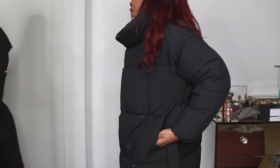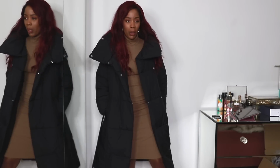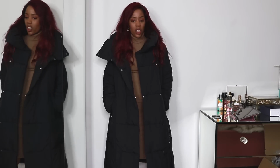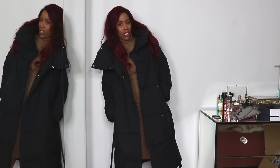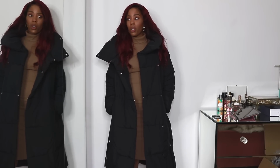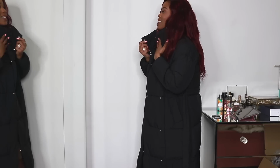I feel like my Zara one, if I'm going to be honest, I don't know if it's because it's patent, but it just feels like it's swishing off of me all the time. You know what I mean? Like it's just flinging up. The Nike one doesn't feel like that. The Nike one feels elite, I'm not going to lie. But this, yeah, this is elite.